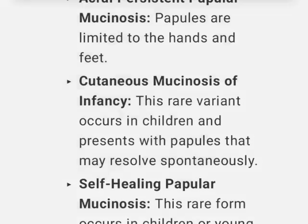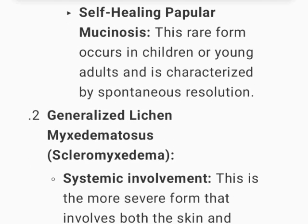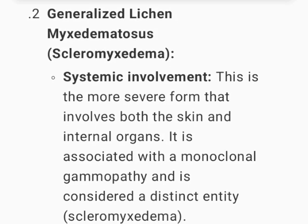Cutaneous mucinosis of infancy. This rare variant occurs in children and presents with papules that may resolve spontaneously. Self-healing papular mucinosis. This rare form occurs in children or young adults and is characterized by spontaneous resolution. 2.